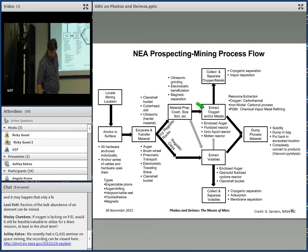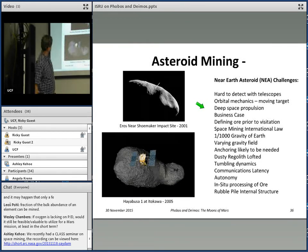Okay. Next, asteroid mining. There hasn't been a lot of work actually done, but there's been a lot of studies discussing how we might do it. Some of the challenges with mining near-Earth asteroids would be relevant to mining Phobos or Deimos. So for near-Earth asteroids, what we believe are the challenges: they're hard to detect with telescopes, the orbital mechanics of mining, they're moving targets. We would need deep space propulsion to get there. We're not sure about the business case, defining what the ore is that we're going after prior to visiting. There's questions about space mining and international law. That would not be an issue for using Phobos or Deimos to support a government-funded Mars mission.